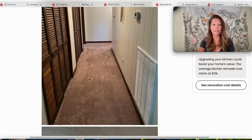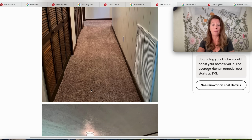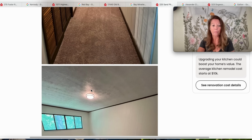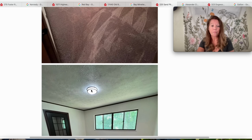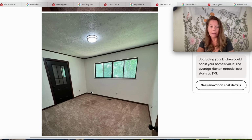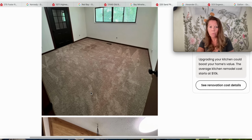Exhaust fan in the ceilings. So we do get carpet with this house, which some people may have a problem with. So this looks like a bedroom. This looks like maybe a living area or front, not sure what room that is.